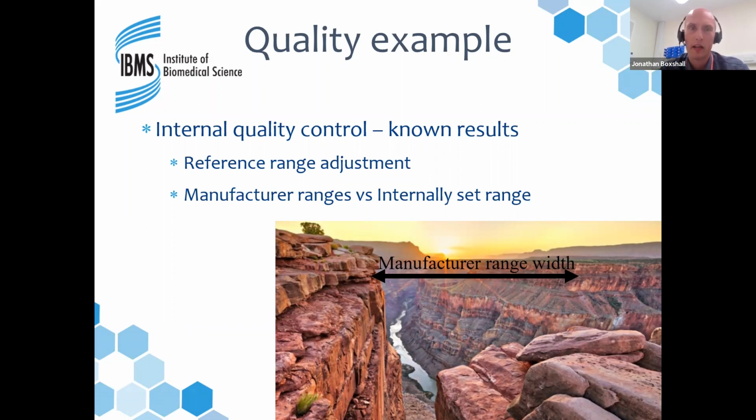So this is more of a blood sciences or serology style example. But just to give an example, say manufacturers, when they supply a quality control material, are very generous with the reference ranges they give. The example here is that they're as wide as the Grand Canyon, absolutely enormous, and it's very unlikely that you will ever fail an IQC based on a manufacturer's range. And I'm a UKAS assessor, and I go into laboratories and still to this day can see places where they're still operating on these ranges.